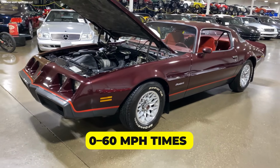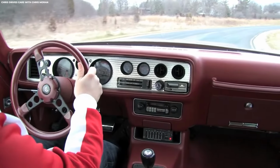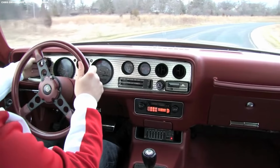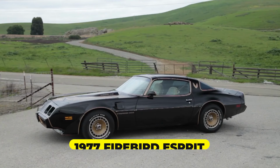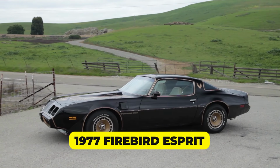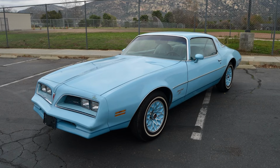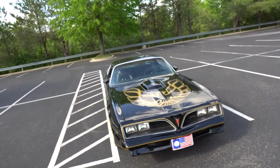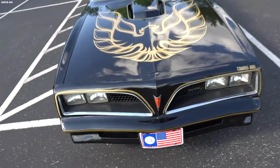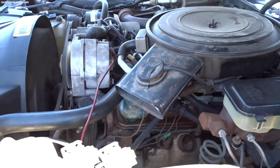But the Esprit with the 301 was the opposite. All show, no go. It looked the part of a highway hero, but drove more like a cruiser. For drivers over 40, the 1977 Firebird Esprit represents the frustration of the era. It was proof that by the late 1970s, the muscle car nameplates still existed, but the engines beneath them often didn't live up to the promise.